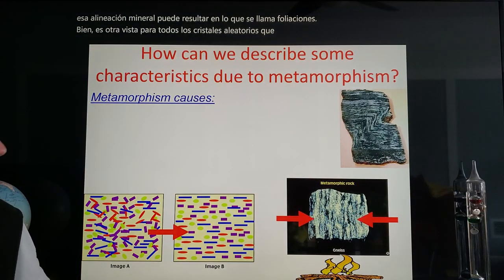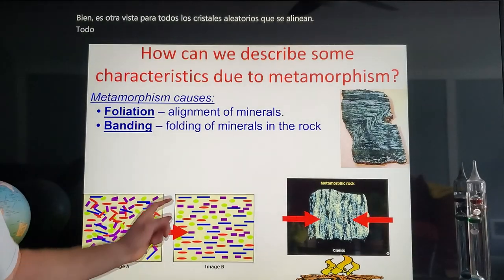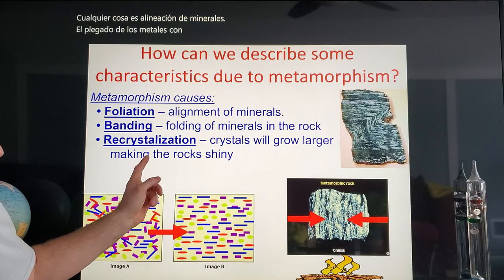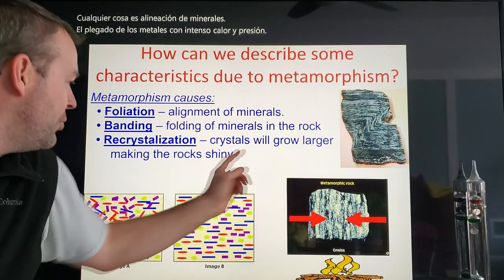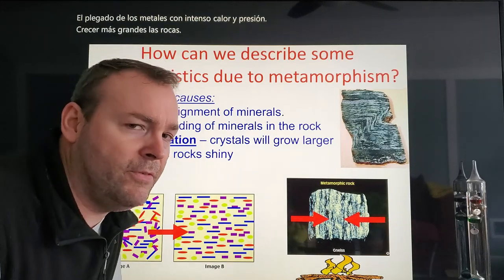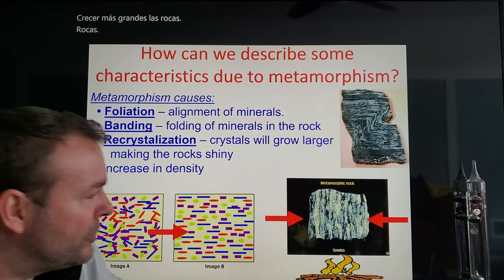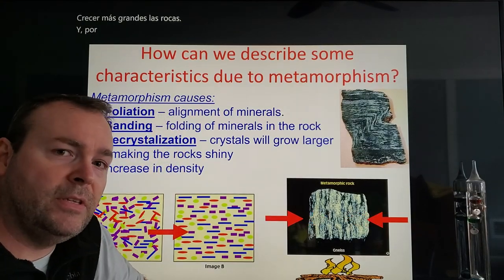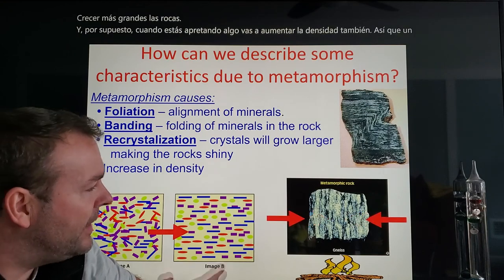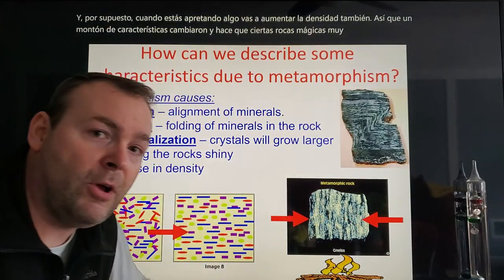All right, so it causes lots of neat things. Alignment of minerals. There could be the folding of the minerals with intense heat and pressure. You get recrystallization. The crystals will grow larger. The rocks often become shinier because bigger crystals reflect more light. They're very, very pretty rocks. And of course, when you're squeezing something, you're going to increase the density as well. So a lot of characteristics change, and it makes certain metamorphic rocks very good for building purposes because they are very, very tough rocks.